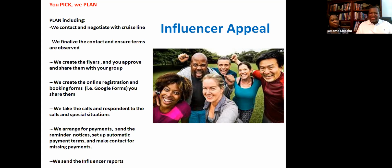We take the calls and respond to the calls in special situations. Hey, I know you said only 2 people can be in a room, but I need to bring my 5-year-old. Is there something? Instead of them handling that, our phone number is on the flyer for any questions that you have. Diverted to contact us, and so that person is relieved of all of that duty.